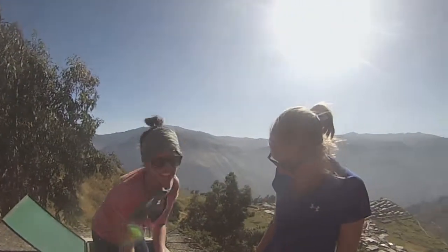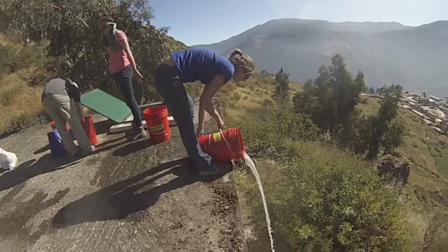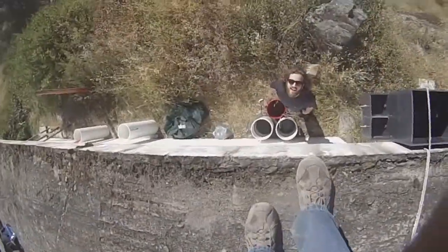We are cleaning sand we used in the pilot slow sand filter. It's really dirty from when we bought it at the store, and that would make the effluent too dirty, so we're washing it now to put in the pilot filter. Cool.